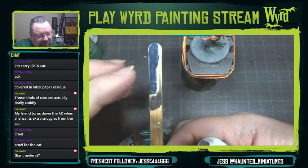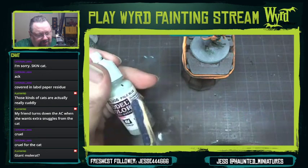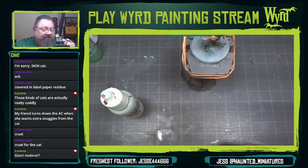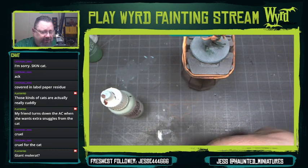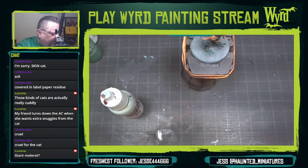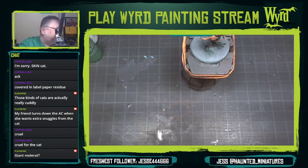So I typically will wash pale blue with this up here, and then come back in with pale blue and then add in successive mixtures of white, and it looks really good, especially if you're doing angel wings or anything that needs to be white with a blue undertone. It works really well. That's one of my go-to recipes.